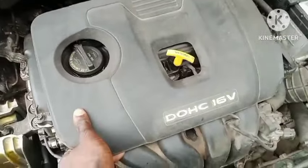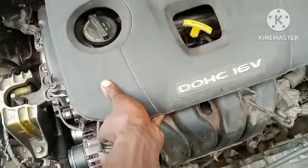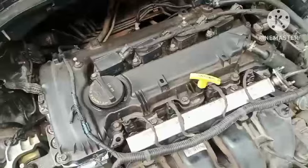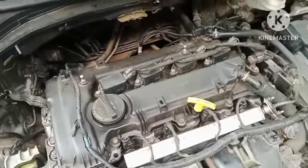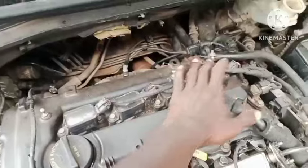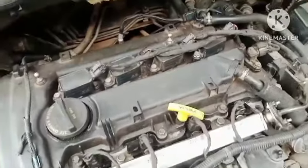Now this is a Hyundai Elantra, so these are the spark plugs here. Let's have a very simple understanding of the work of this spark plug and how it makes our fuel run away very fast. I have a very simple spark plug here. So this is a spark plug.